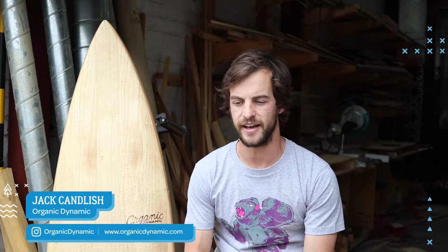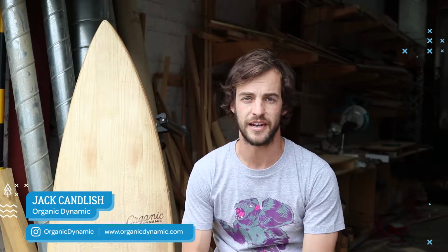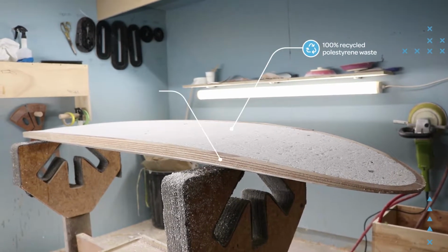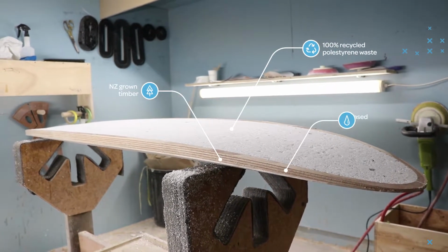So my name is Jack Candish, I'm an industrial designer, and I started a company a few years ago called Organic Dynamic, and the focus of that company was to make surfboards from sustainably sourced materials. The product that we produce now, this board here, is made from 100% locally recycled polystyrene waste and New Zealand grown timber. It's sealed with a plant-based bioresin. It works great, it's strong, light, and performs like a conventional board, but it just has a far smaller environmental footprint.